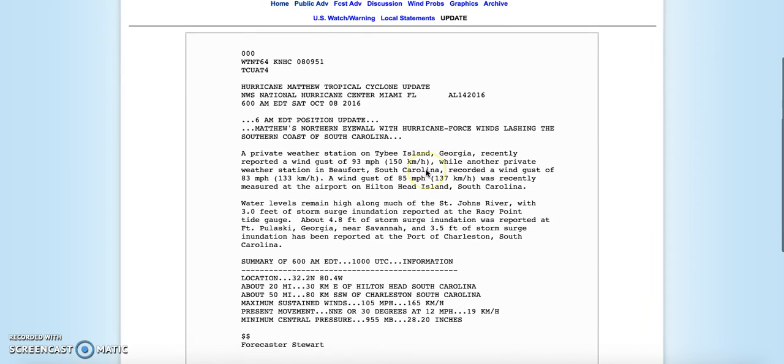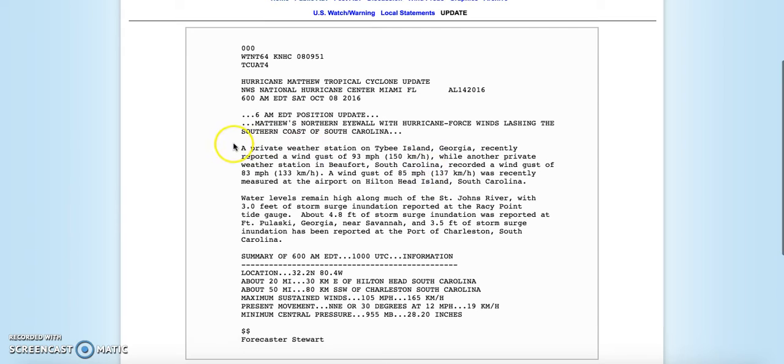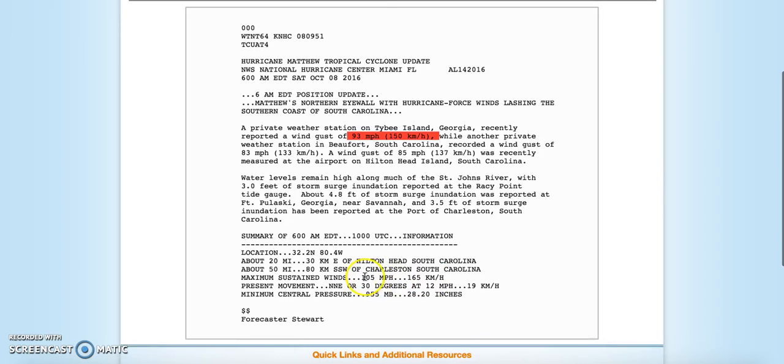And if we go back and look at the 6 a.m. update, that just came out a couple minutes ago, you can see a private weather station on Tybee Island recorded a wind gust of 93 miles per hour still. This storm still has winds of 105 miles per hour. The pressure has risen 8 millibars to 955, still moving north-northeast at 12 miles per hour. Like I said, pretty slow for an East Coast system like this. 20 miles east of Hilton Head Island, South Carolina.